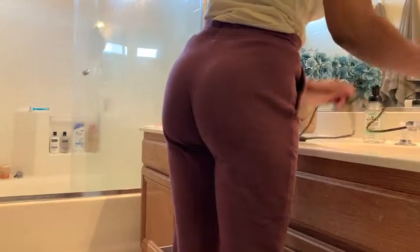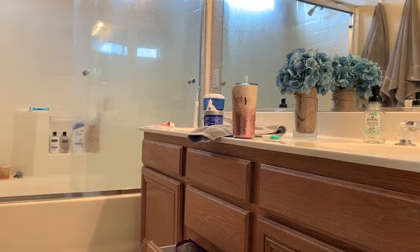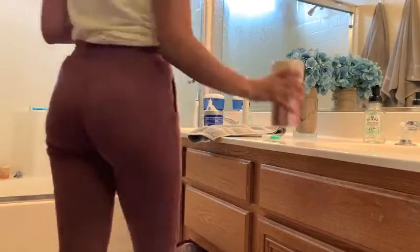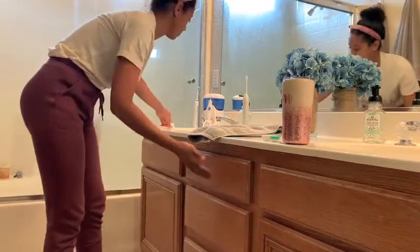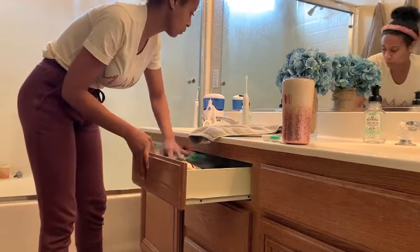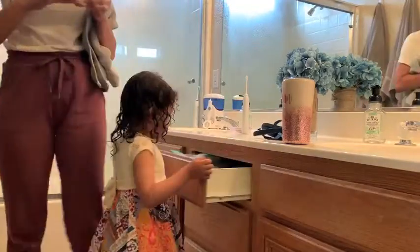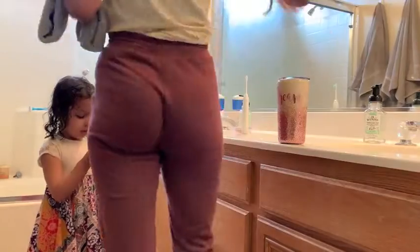As you can see, we made my bed in my master bedroom, and now I'm headed into the master bath. During the week, I just get to wipe down the countertop. I don't really get to deep clean the tub, so I'm going to do that today, and then deep clean these shower doors. Just put all these items away, and then I have a little helper, Brooklyn, and she's gonna help me get everything clean.